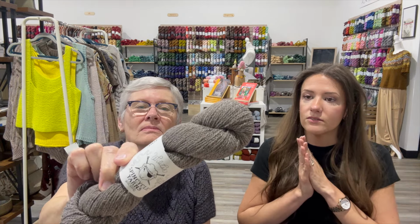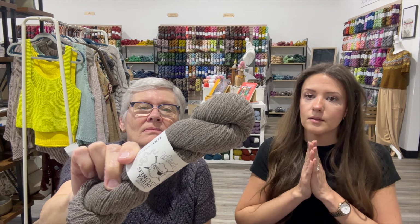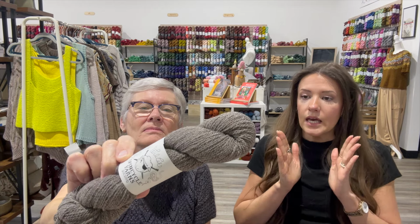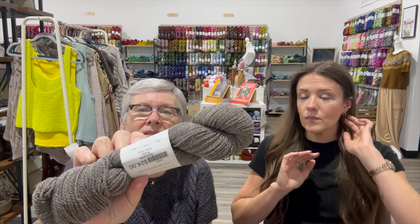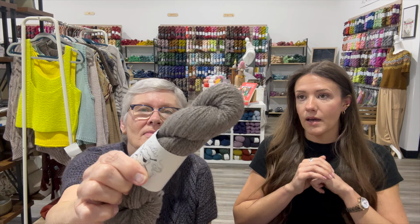Okay. So just let me be clear. Here we are. So I had in my stash Spincycle Wilder. If you're not familiar, Wilder is a base that the ladies over at Spincycle have made up. There are two versions: a light gray and a dark gray. And this is the dark gray.